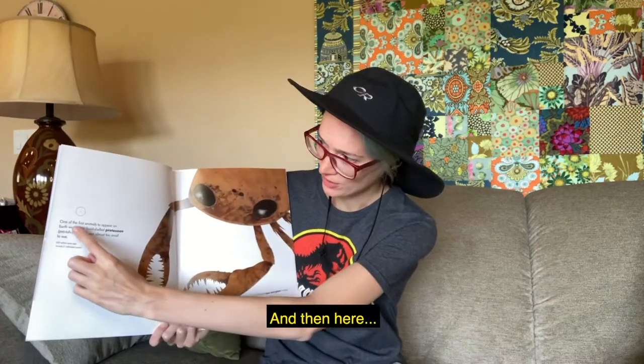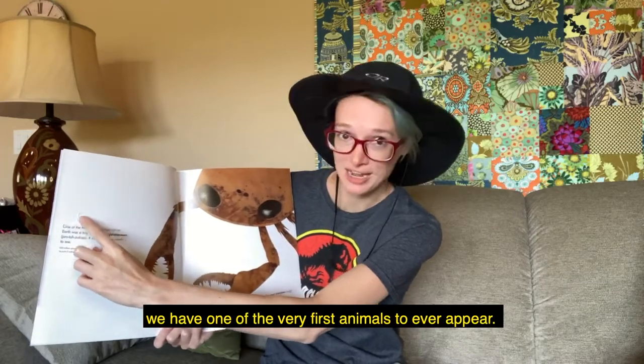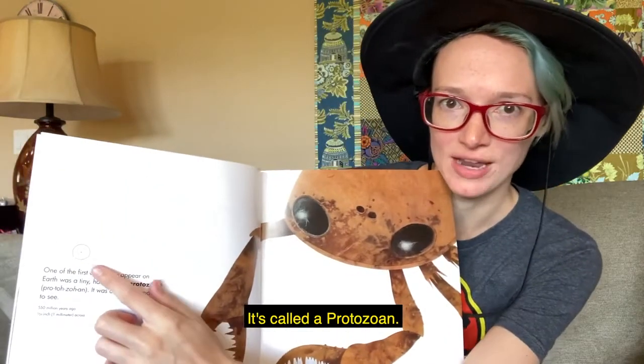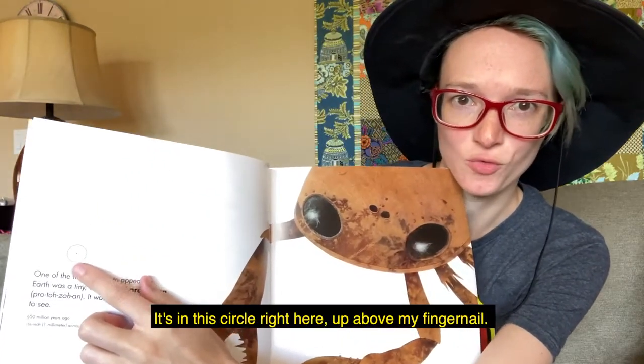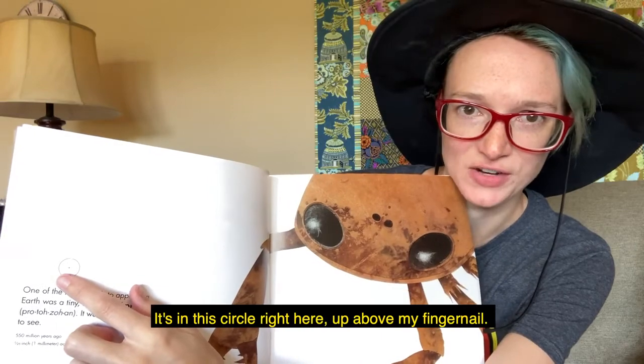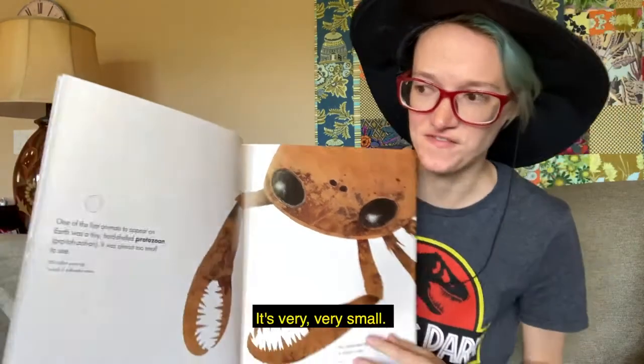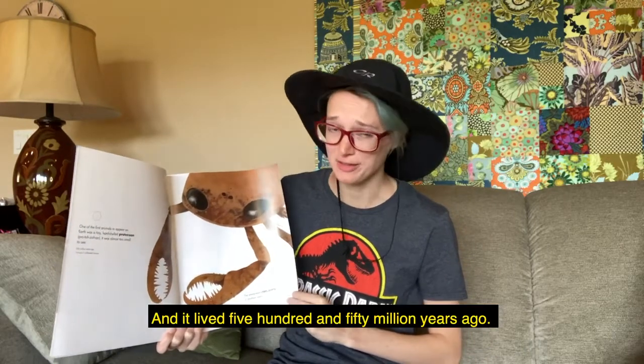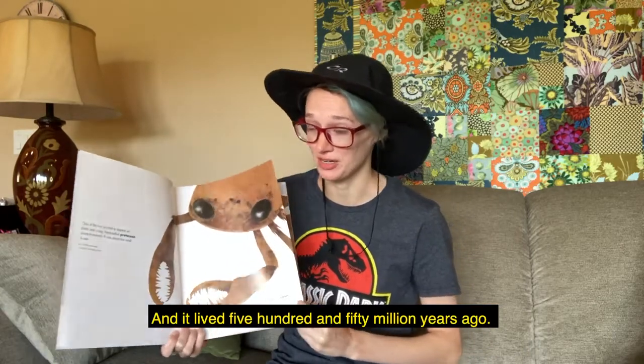And then here we have one of the very first animals to ever appear. Can you even see it? It's called a protozoan. It's in this circle right here up above my fingernail. It's very, very small. It was a tiny, hard-shelled creature, and it lived 550 million years ago.